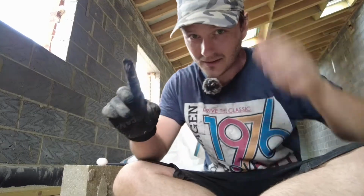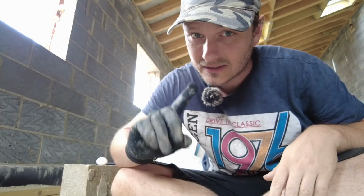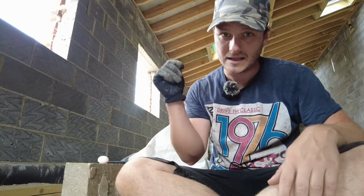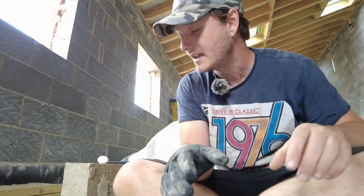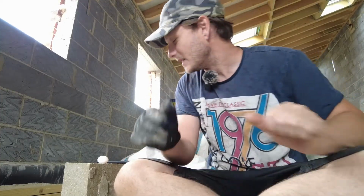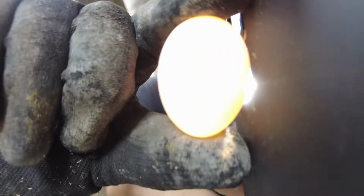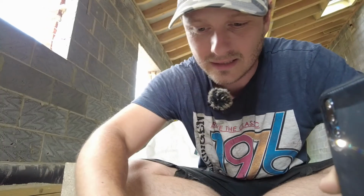Before I take the nest out, I always check that there's not an egg in there, just in case. But I have found an egg from when they were nesting up there, but they hadn't actually built a nest. She'd just laid one, basically. You see? Nothing in there. Not fertilised.